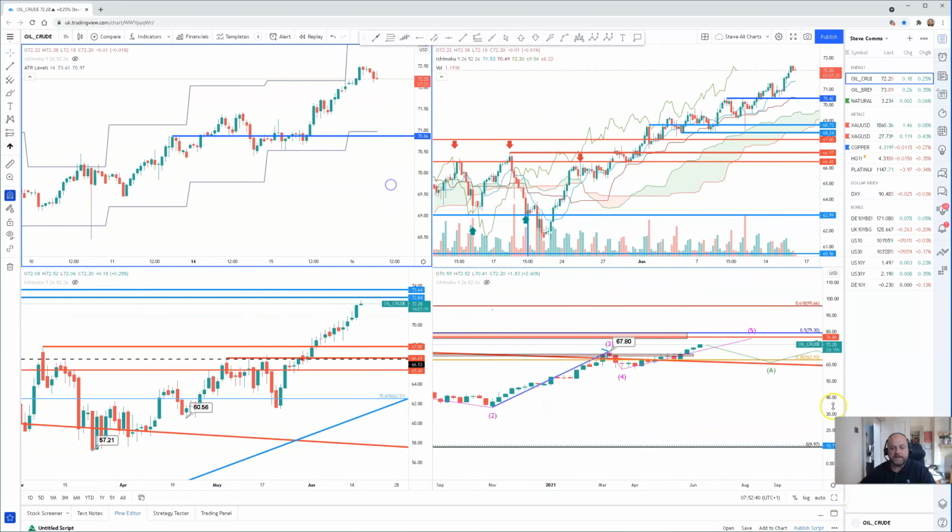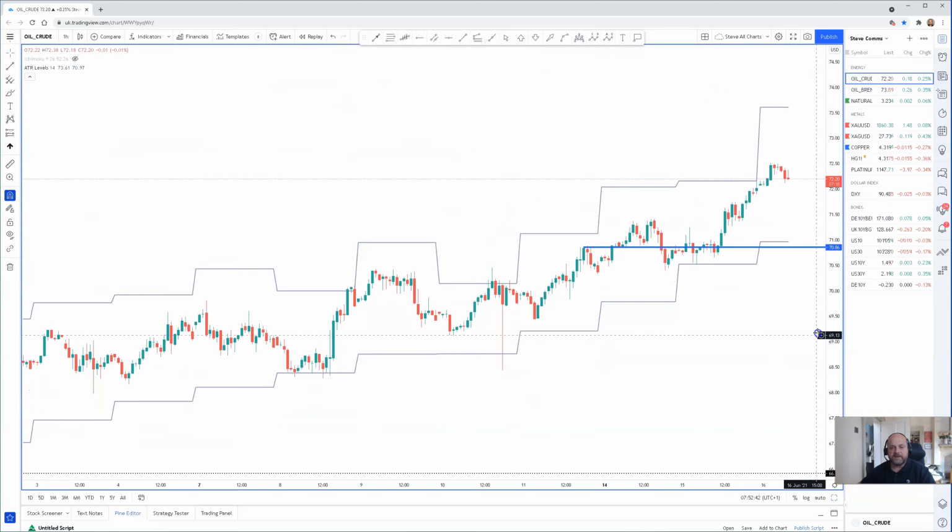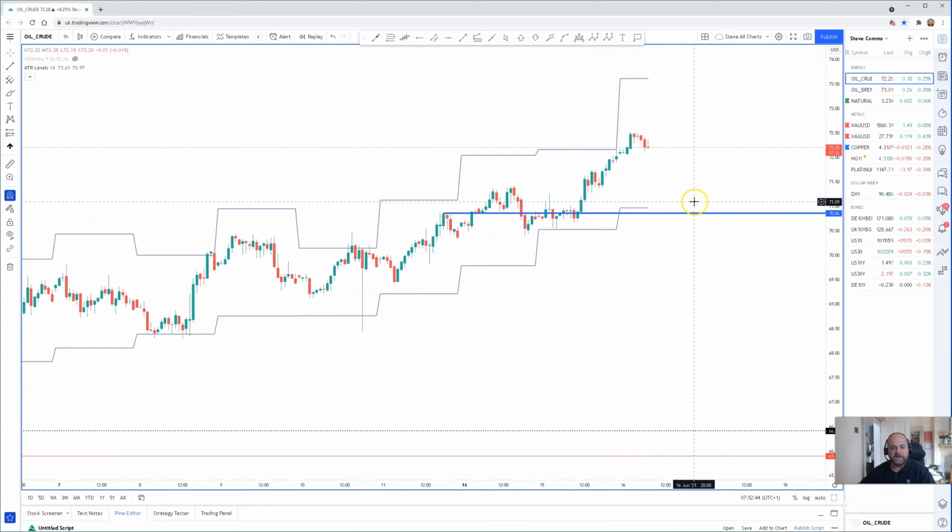On an hourly chart, I like to have the ATR levels. These are pretty good when it comes to scalping the market on a short-term basis. They're coming in at $71 and 73.60, so in line with that interim resistance.